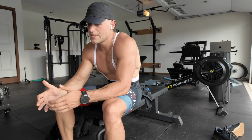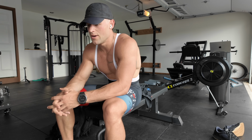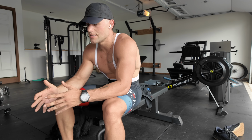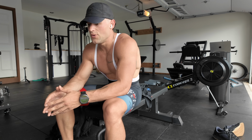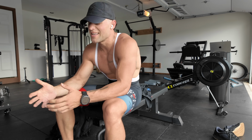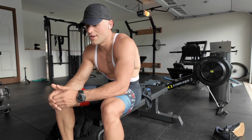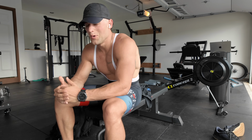So mixing in both, but mainly zone 2 for everything. Like I always think about Ironman or even my 100-mile race, things like that. It's not about who can run the fastest, it's who has the most endurance. It's like the tortoise and the hare. The tortoise ends up winning because the hare goes out too fast and they don't have that endurance. So slow and steady wins the race.